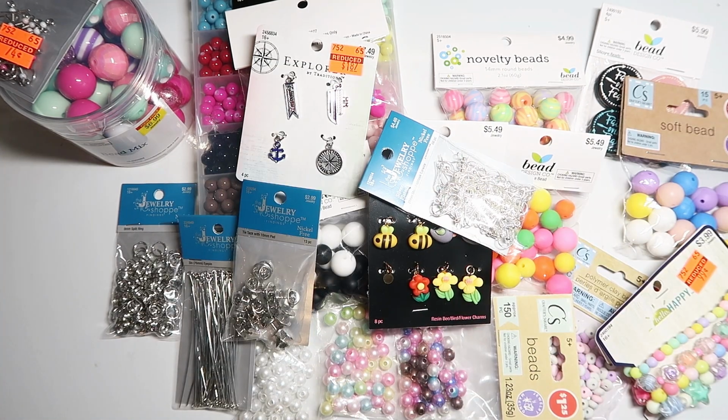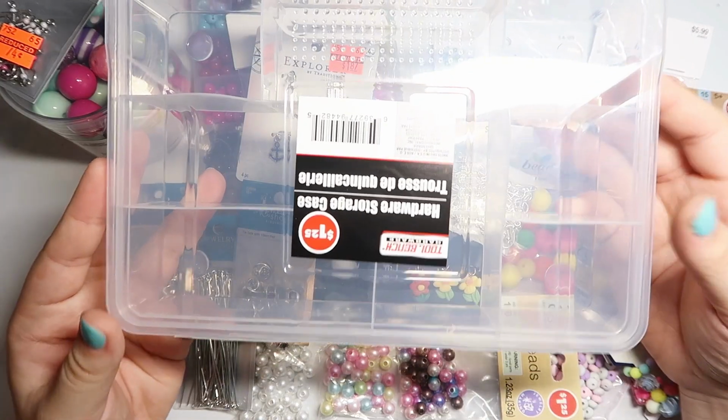Okay, and then obviously we have to have somewhere to store all this, right? We need something to store it in. So we got 4 of these.